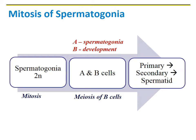We will see the specific stages listed here on the next slide. But a B cell becomes a primary spermatocyte, which divides by meiosis to become secondary spermatocytes, which finish meiosis to eventually become spermatids.